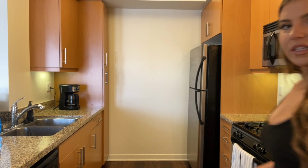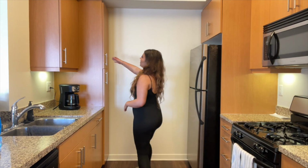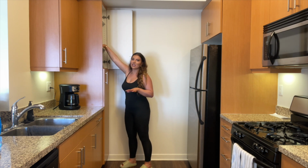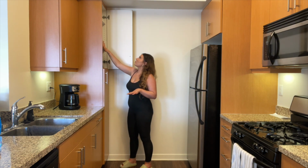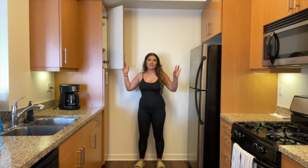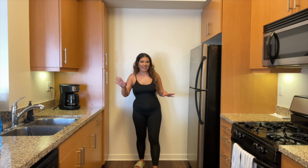But are you guys seeing how tall these cabinets are? I can't even reach up to the second shelf in this one, so I'm definitely gonna need a stool or something, but it's such a nice big kitchen. I kind of like that it is that galley style, but it's also open concept.